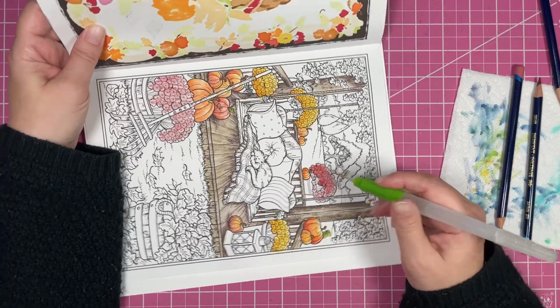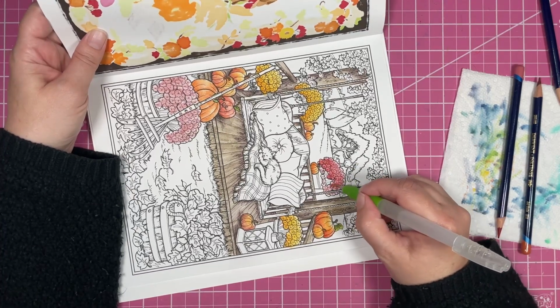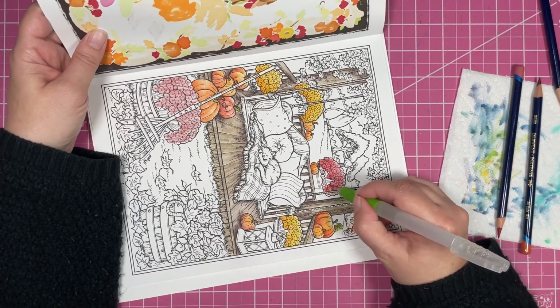Yeah, I mean, that's kind of close to the color I was imagining. Ish.